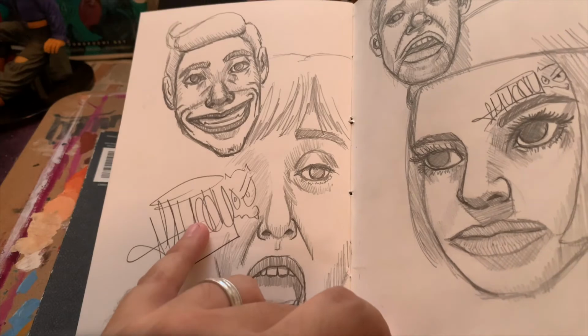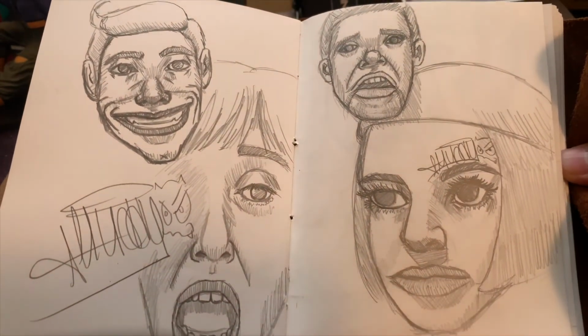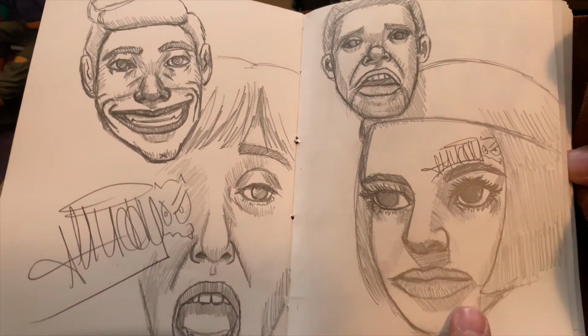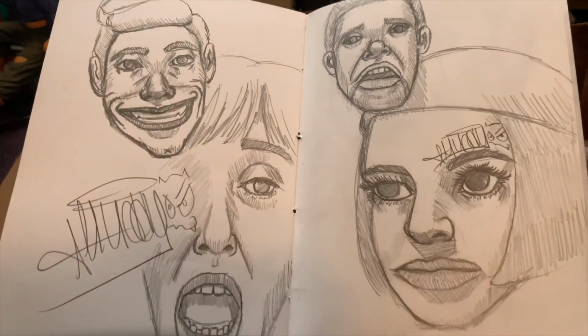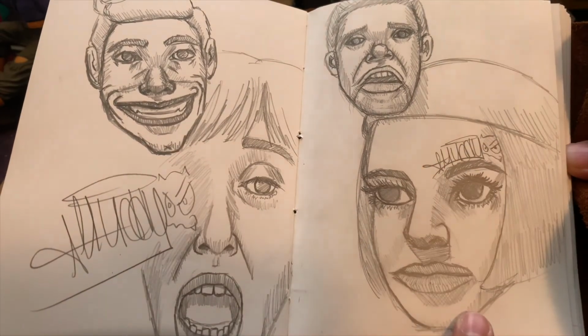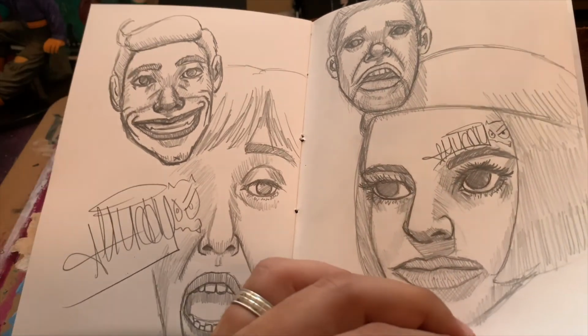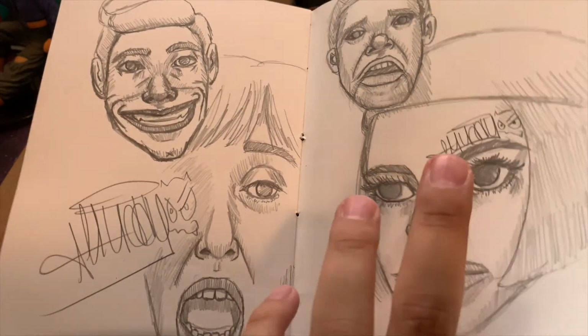Gotta throw a muddy tag in every now and then. And then this was after, I think I watched the movie Leon the Professional. So I was looking up random stills. I forgot this little girl's name in the movie, Natalie Portman's character, but I was trying to draw her. And yeah, that's where that took me.